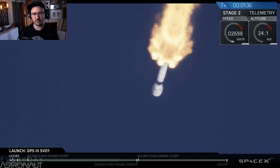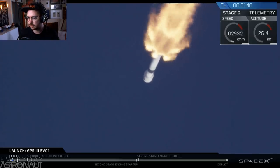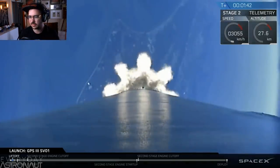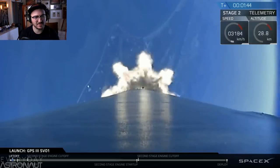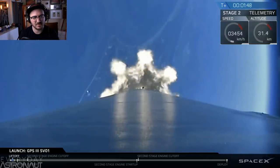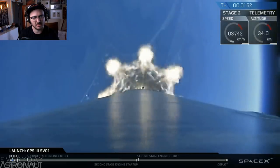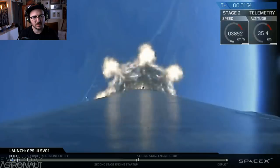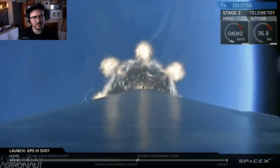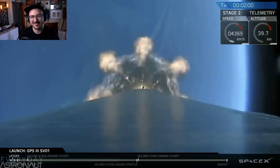We have three events coming up: main engine cutoff, stage separation, and second engine start number one. That first event, main engine cutoff, or MECO, is where all of the nine Merlin 1D engines you see roaring right now on the screen on our Falcon 9 first stage are going to shut down. This is then followed by stage separation, or the separation of our first and second stages. And finally, the second engine start, where our MVAC, our Merlin vacuum engine, on the second stage lights up.